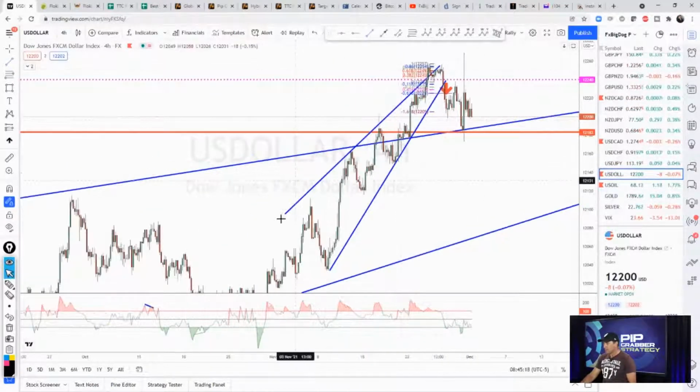Now, we've got this big rising wedge right here, and so I was expecting the dollar to fall solidly bearish right here. Okay, so it does look like I'm seeing the same thing here, looking for a possible slight rally on the dollar before it dips back down. But you know what? Because I'm banking on dollar weakness, I'm going to commit myself to one side.